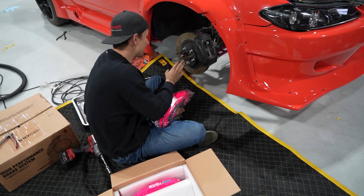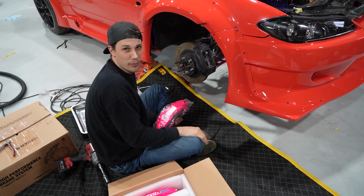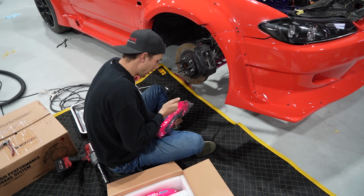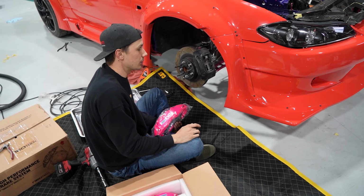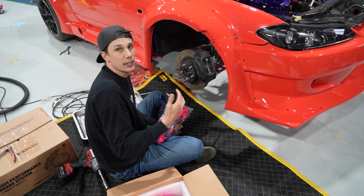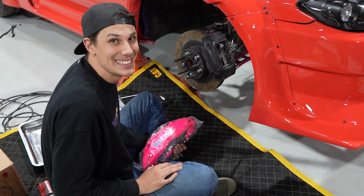These are the brakes that came on the car when I bought the car from Australia. They're just the Sumitomo 4 pots that come on pretty much every Skyline S15 and stuff like that. So we're going to a much bigger brake setup, and the reason for that is we are using a boosterless setup on this, and we want a lot more braking power up front to match with my manual master, essentially. Let's get these on and hope they fit with my wheels.